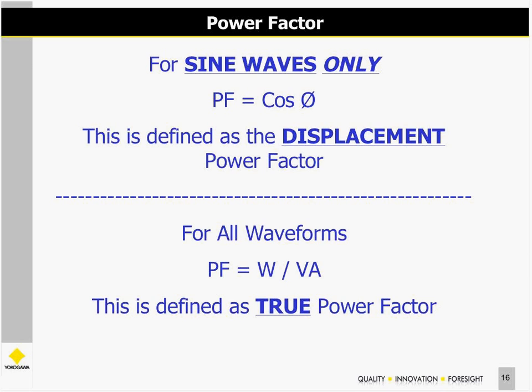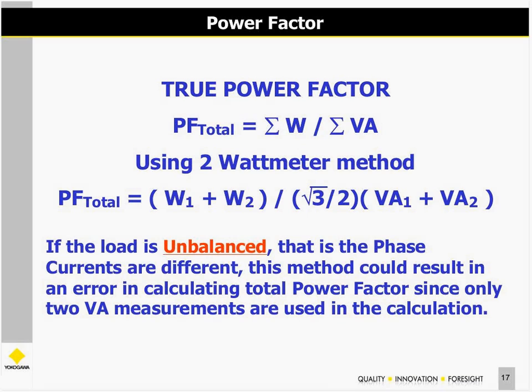But for all other waveforms, distorted waveforms and things like that, true power factor is calculated as the watts divided by the VA. So for a polyphase system, it would be total watts divided by total VA. Using a 2 watt meter method for watts, we're then going to look at the total VA. So total watts is just watts 1 plus watts 2, the 2 watt meter method. And then for the VA, we're only looking at 2 of the VAs, the volt amps. So we look at VA1 and VA2. We multiply by the square root of 3 because it's a line-to-line measurement. We divide by 2 to get the average of the VA.